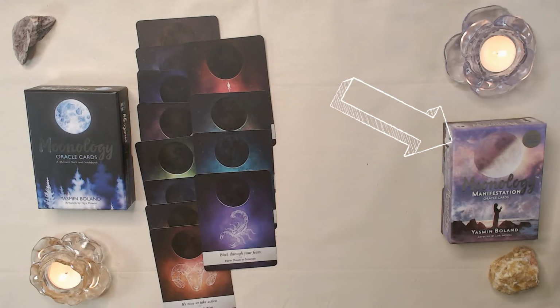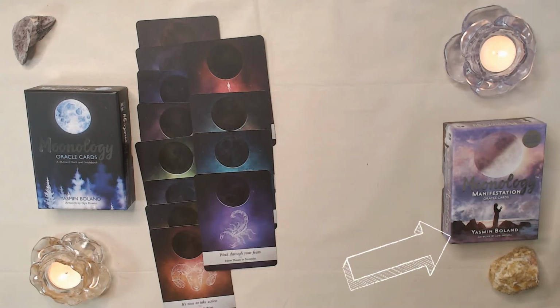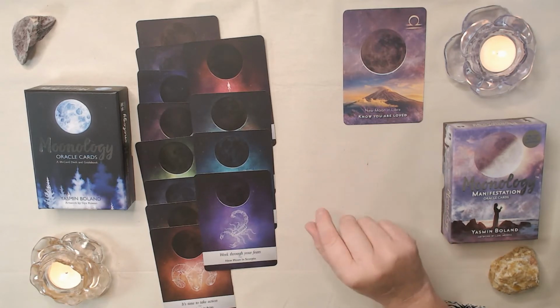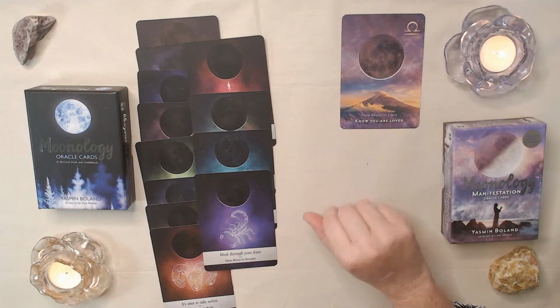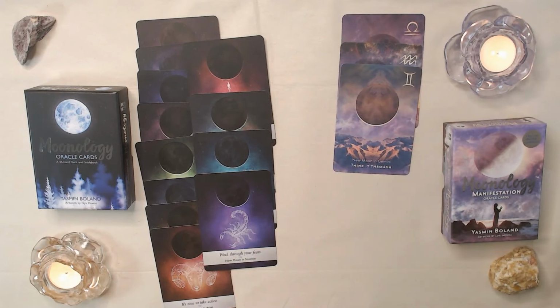Now when we look at the Manifestation cards, it is a deck of 48 cards, whereas the Moonology is a deck of 44, but the Manifestation deck also has 12 new moon cards that represent each star sign. As you can see, the new moon is again represented with a sliver of light. It also has information down the bottom that says new moon, in this case Libra, to let us know which moon it is, and it gives us that information at the bottom that is representative of the feel of the card. One of the differences in the two packs is, as I said before, the Moonology cards show an image of the star sign, whereas the Manifestation cards in the right hand corner have a symbol representative of the star sign. So here we go, these are the cards from the Manifestation deck in the New Moon series.